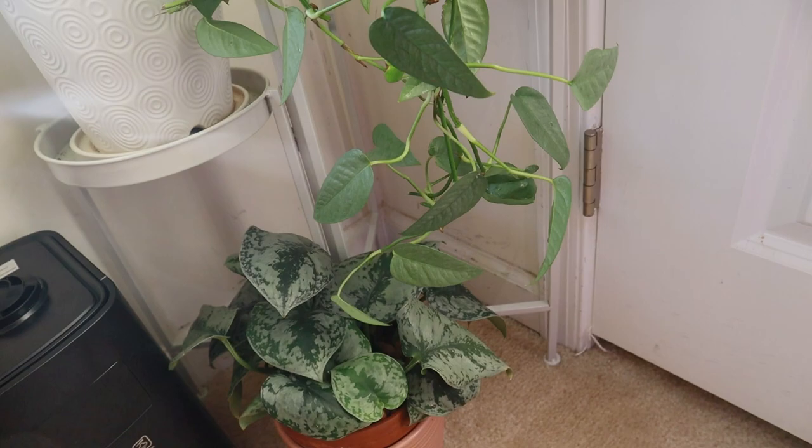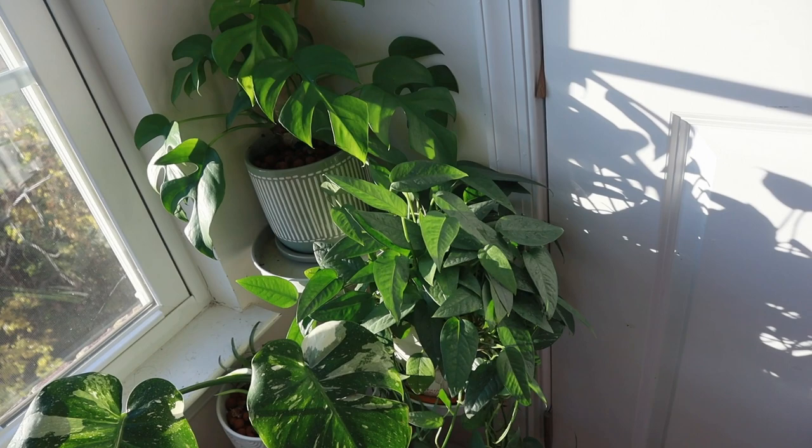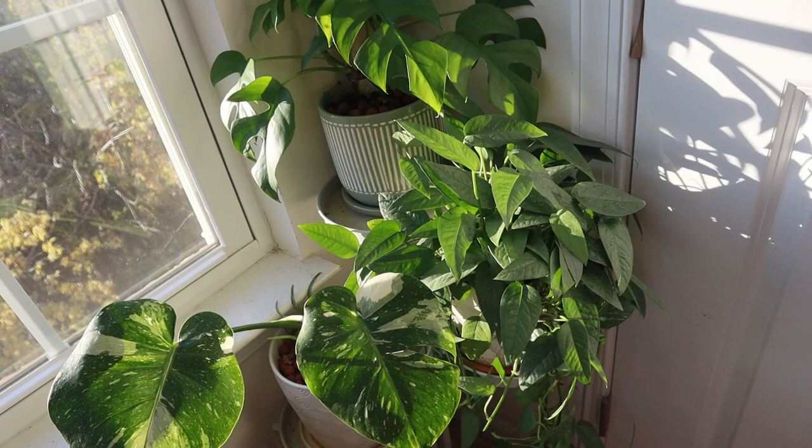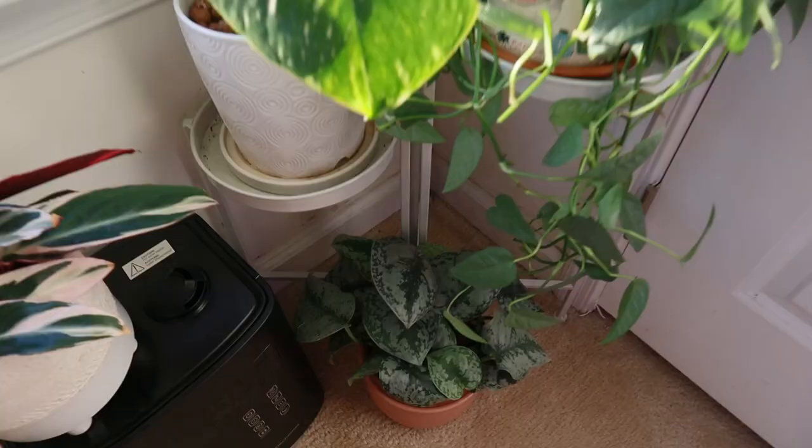Plus, I'm also thinking about next growing season putting it on a moss pole or a trellis, because I really want to see these leaves grow large and maybe make it fenestrate. I want a Cebu Blue Pothos that is a little bit more mature or fenestrated. So instead of buying one, maybe I can make this one grow large and fenestrate. But we will see.